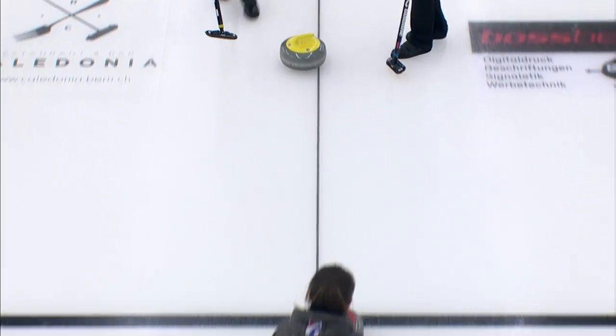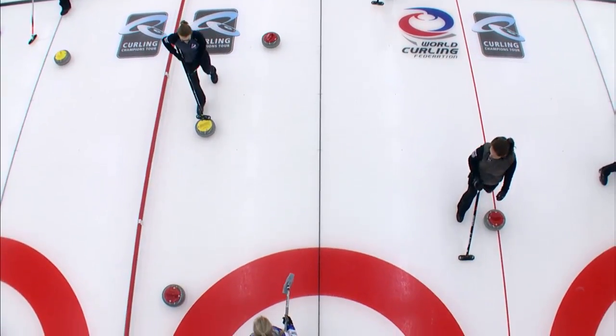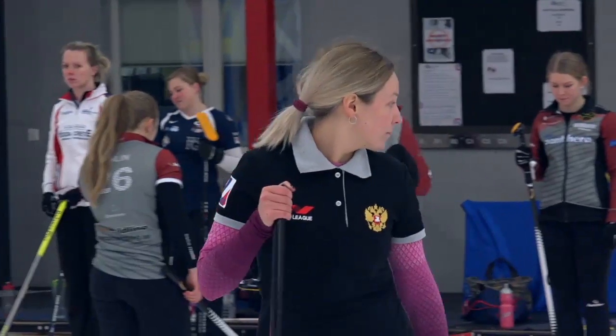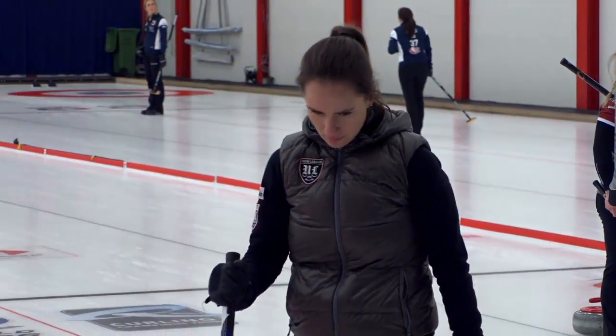But it sets up a double. Should be trying to look to blast these all away. And that wasn't a great attempt at that. No, it was a little bit down weight for moving that much granite.